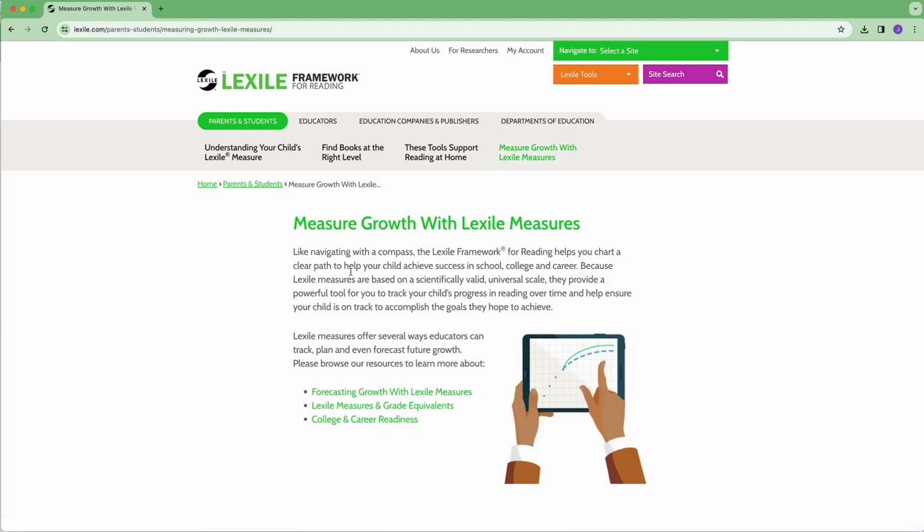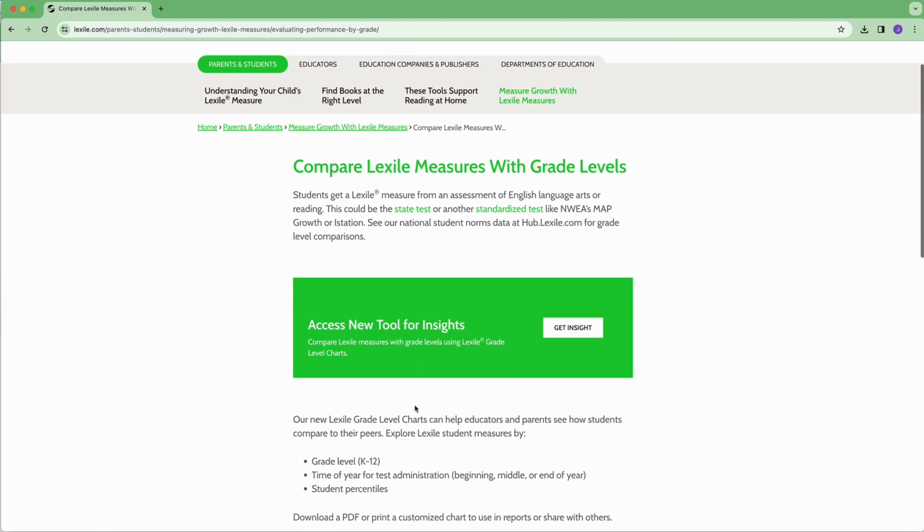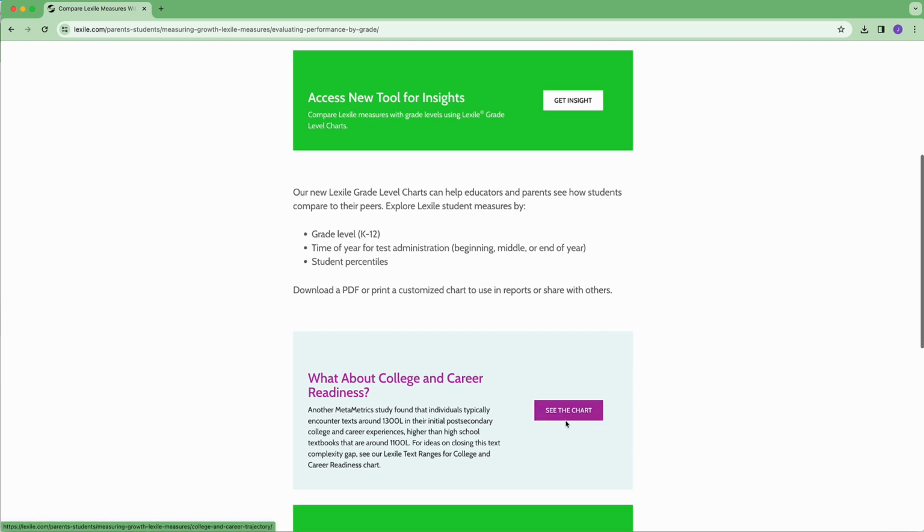It takes us to this page. It has this great visual here that's showing that we want to have some upward projection and growth. We're going to click on Lexile Measures and Grade Equivalents. If you scroll down and we look here for College and Career Readiness. So what does that mean? It means that when your child graduates, whether they go to college or they go into the workforce, there's a specific Lexile level that will better support their success. All right, so we're going to click on See the Chart.